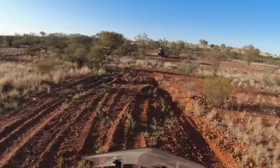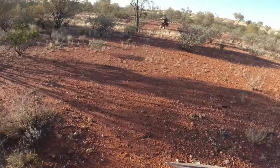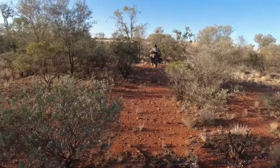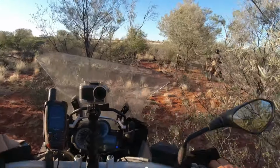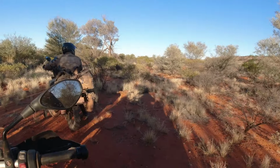Find a place to bush camp. Oh, big stump there. Wouldn't want to hit that. This will do.